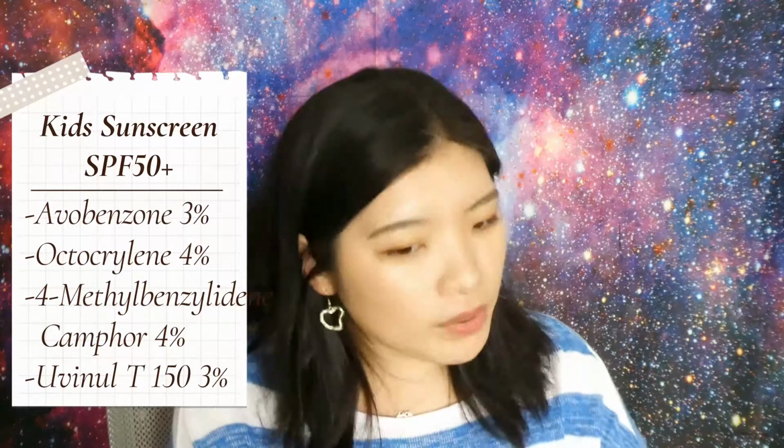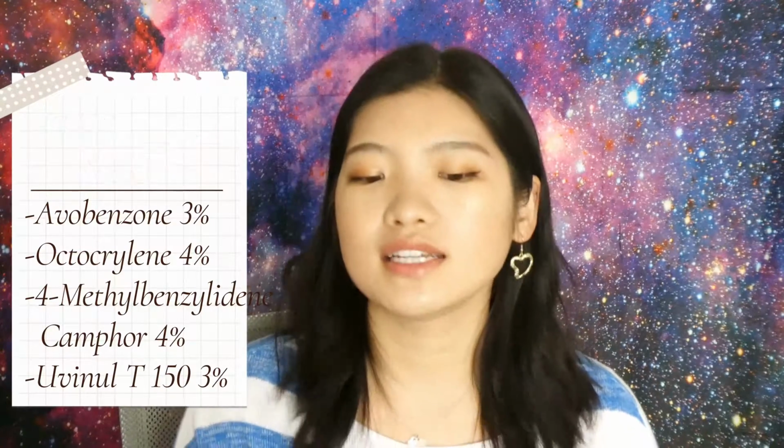This is a mixture of old classic ingredients and new agents. So we have avobenzone 3%, octocrylene 4%, and we also have the 4-methylbenzylidene camphor at 4% in this sunscreen, which is a higher concentration than the other one. You might be able to tell the problem here already. The octocrylene can very potentially cause photo contact allergy. Also the 4-methylbenzylidene camphor, how many times am I going to say this compound? It's not used in the US or Japan because of that potential absorption into the body with unknown side effects.